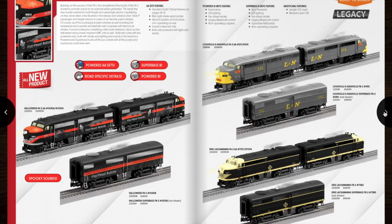Now we're into FA-2 AA sets. I'm sorry, AAs and Bs. And these are going for right around $550. Okay. So the B unit smokes. That's very cool. And you also have this Halloween set. That's awesome. It looks like it's got some type of phantom on the side. Halloween FA-2 AA set. That's all it says. With spooky sounds. Ooh, very cool. I like the Eries. Like that classic look of the Erie right there. The roofs of these look just like my 2032s from the postwar. These give off heavy postwar vibes right here.